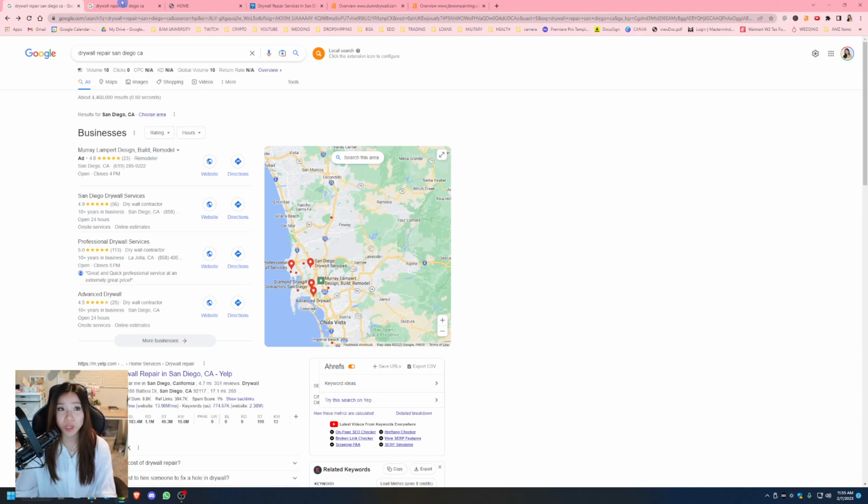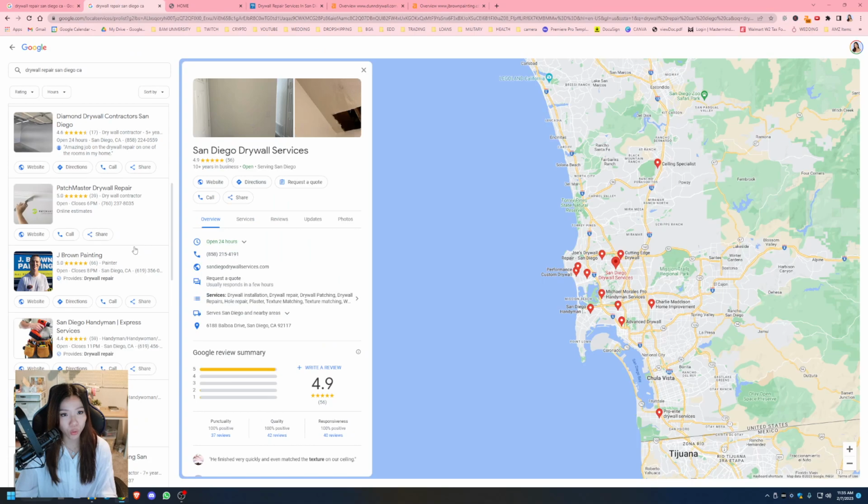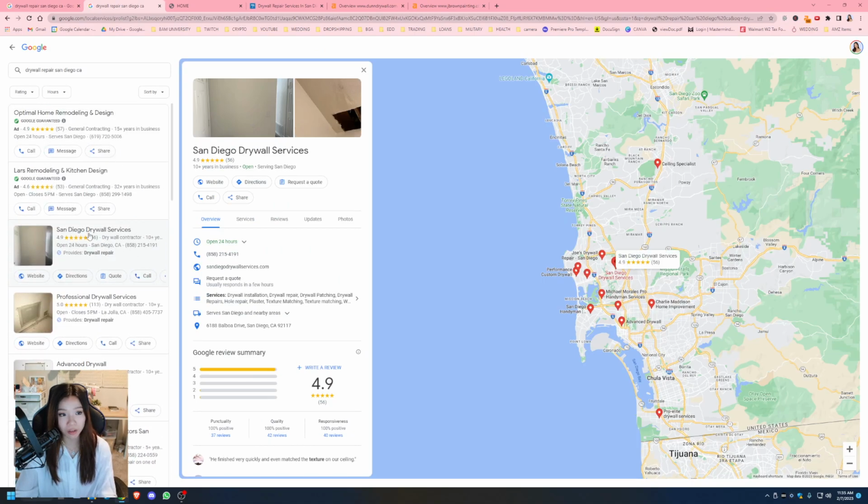So how do we optimize it? Let's pull up your main competitor, San Diego Drywall Services. So the first thing you have to make sure is you have at least 100 plus photos on your GBPs. Yes, Google favors more photos, but it's also good for the credibility of your business so that your customers can see the services that you have, the quality of your work, and all that fun stuff.